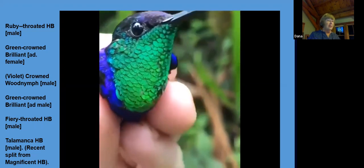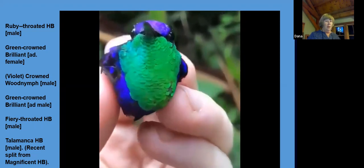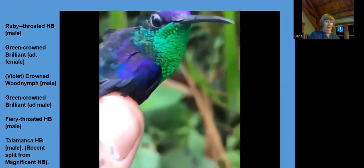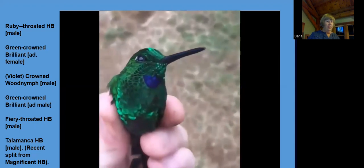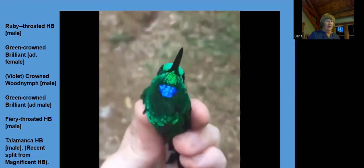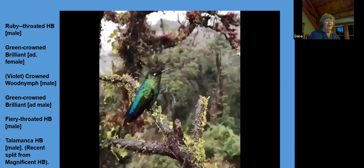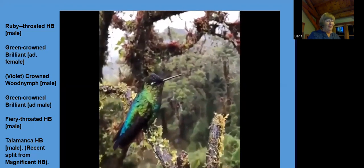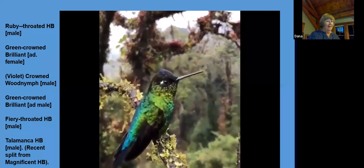Now, here's the one that I was holding in Santa Marta, this violet-crowned woodnymph. Watch this, green-crowned brilliant. Look at that. Look at the top of its head. Oh, just glows. And now look at this fiery-throated. Isn't that amazing?